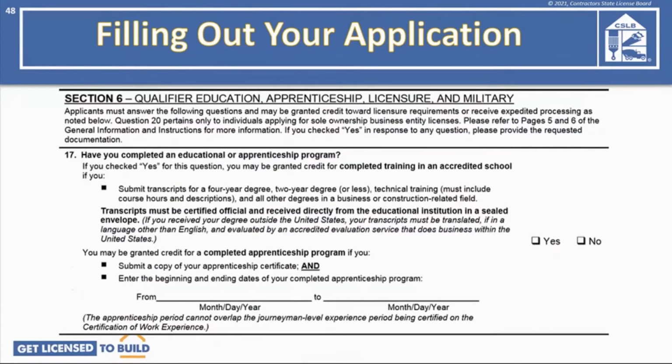Section 6. You may be granted credit toward the 4-year experience requirement based on your education. Question 17 asks if you have completed an educational or apprenticeship program. You will need to submit official sealed transcripts if you would like to be considered for this credit. If you attended formal training or an apprenticeship program, you will need to provide a certificate of completion.